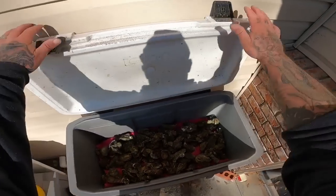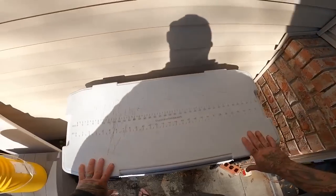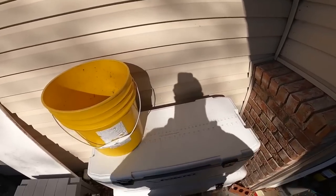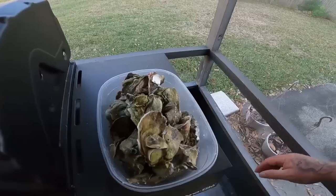Right, so now you just leave it in there. Let them cool down. And then as I want to come eat some, I'll come out, grab some. I'll clean them in the sink and good to go.